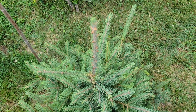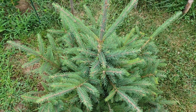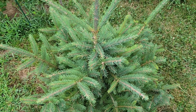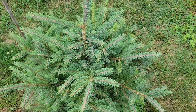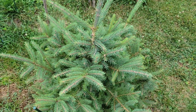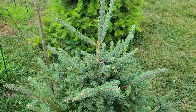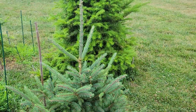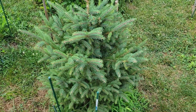And that's actually a particular cultivar of the white spruce. That's the species, Picea glauca. Sometimes you see the Black Hills spruce labeled as Picea glauca densata. And you can see it's got a little bit of a bluish cast. Here, I'll put that Japanese fir in the background to give some color contrast. Slightly blue compared to that.